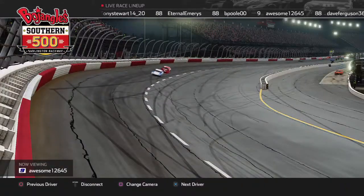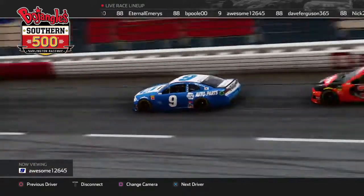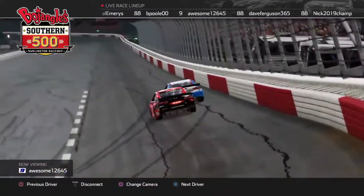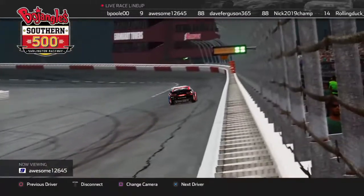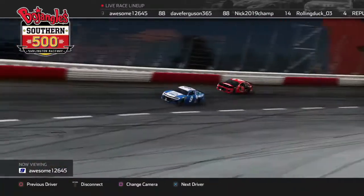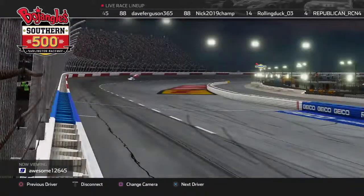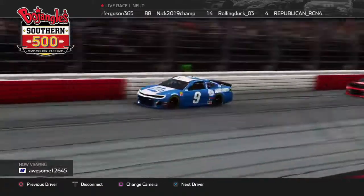Now here comes GU looking, now half a car length behind the 9. Both Chevrolets. The 9 of Awesome running the 9 Chevrolet for Hendrick Motorsports, and the 3 of GU running the number 3 Chevrolet for Neversoft Motorsports.